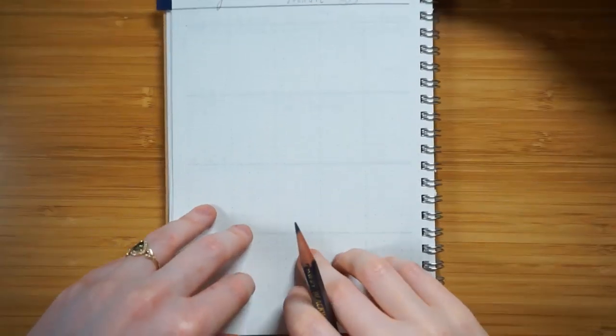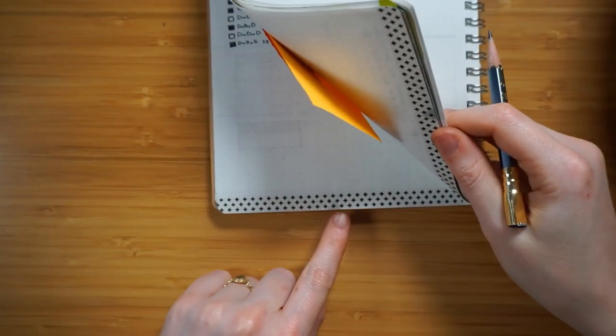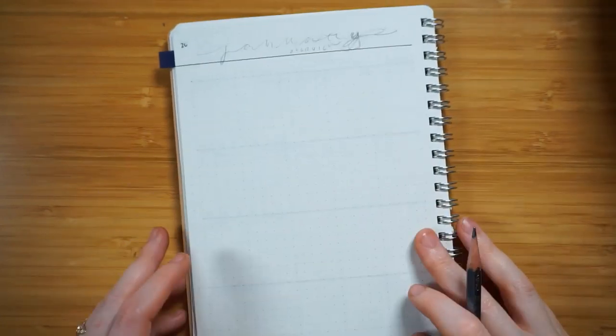Garrus. The reason why there's washi tape on the first couple pages of this bullet journal is because Garrus rips holes in them and then I have to tape the holes. Because he likes to bite things I love.